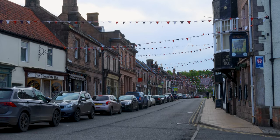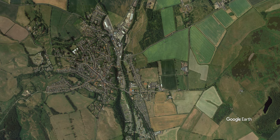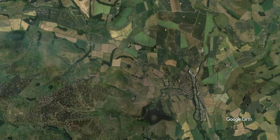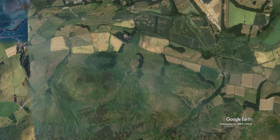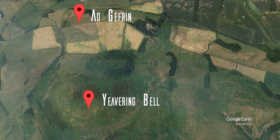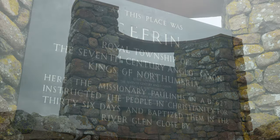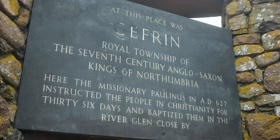4 miles west of the town of Wooler, there are two fascinating sites of Northumbrian history. Ad Gefrin is one of the most important archaeological sites in early medieval Britain. There's been a settlement here since the Bronze Age, about 5,000 years ago.